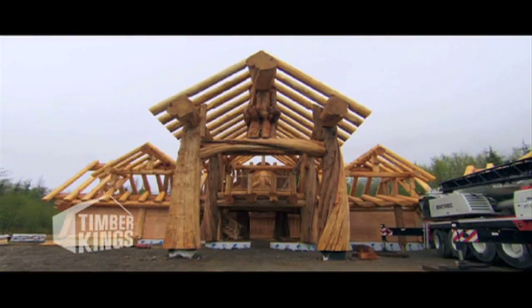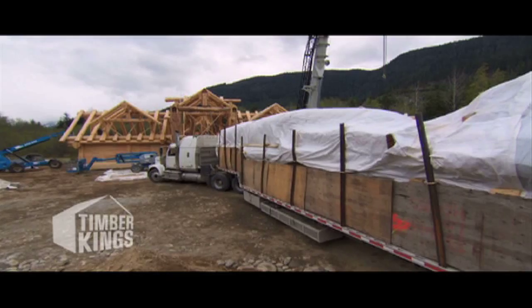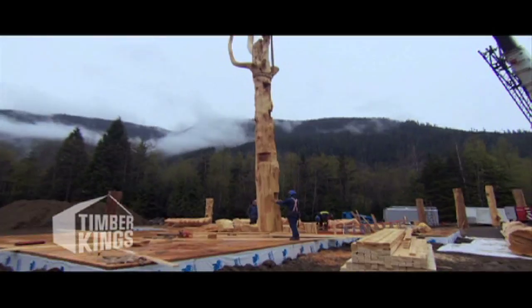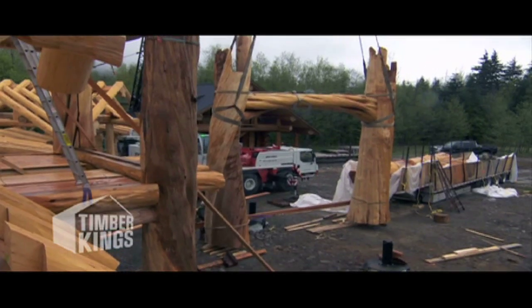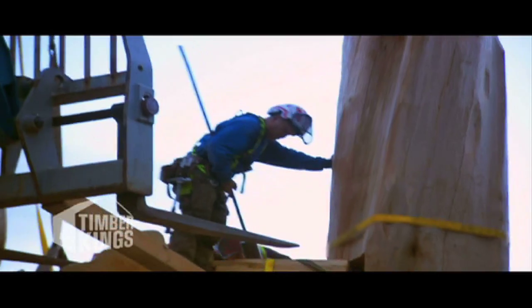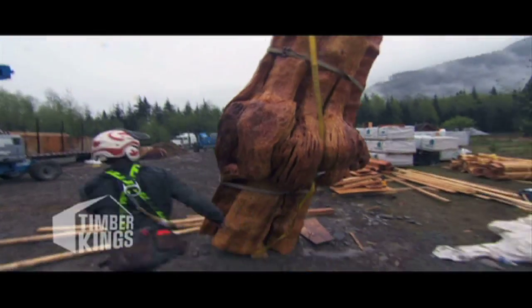Coming up on Timberkings. Bayet is on the hook in Terrace, BC. It's freaking huge! To build a luxurious fishing lodge. Holy! But the ambitious project leads to even bigger complications. That whole freaking thing is gonna fall over. Oh, look out!